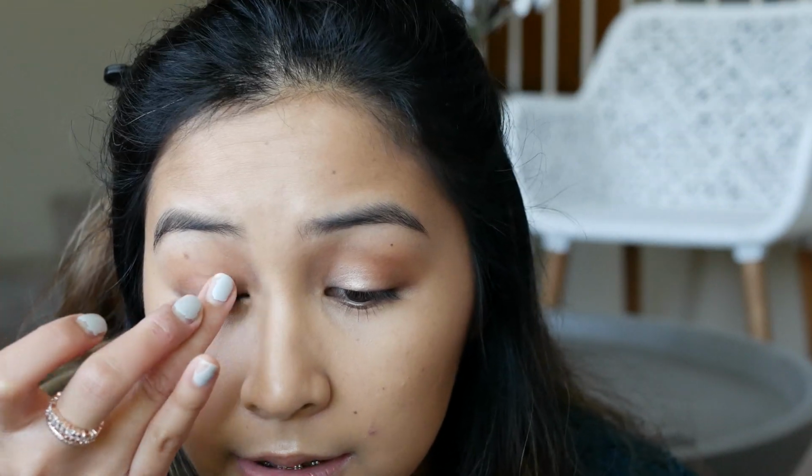But if you want to, I do recommend this set. It's really chunky, so it's not the easiest thing to store, especially if you don't have a lot of space. But it does have basically everything that you need. It has your blushes, your bronzers, and your eyeshadows. So if you just want one thing, I mean, this is pretty good.